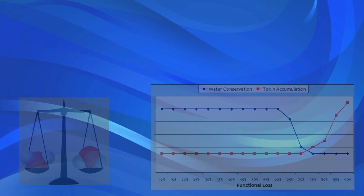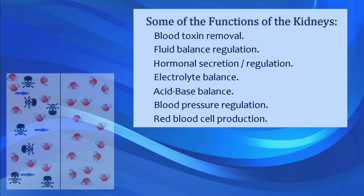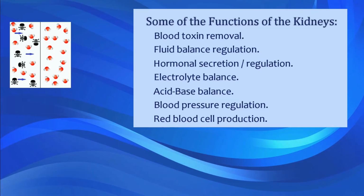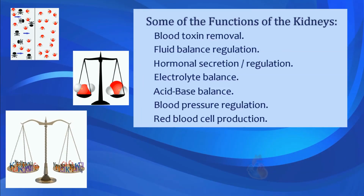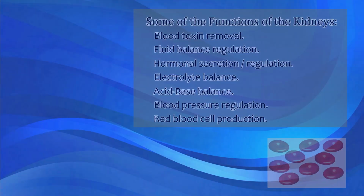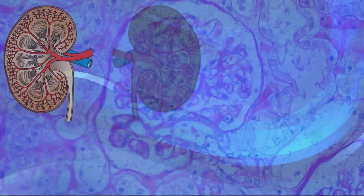There are a lot of things that normal kidneys do. The thing we think about the most is that kidneys remove waste products from the blood, but they also help regulate a variety of things, including hydration and fluid balance, hormonal balance, electrolytes, acid-base balance, blood pressure, and red blood cell production. As a cat ages, a variety of things happen that cause damage to the cells of the kidneys.